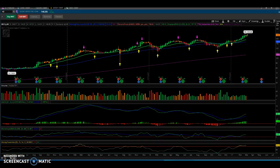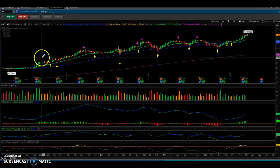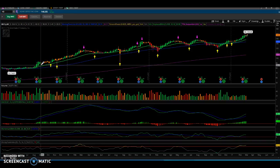This is a stock people don't even really pay too much attention to. And we're going to take a look at Home Depot. This is a stock that I always recommend, whether I'm trading it or not. It's just a company everybody goes to get their home supplies from. So unless people plan on not having homes to live in, I think Home Depot has been a good company to trade, which is what I've been recommending.